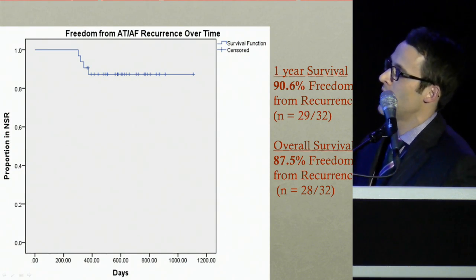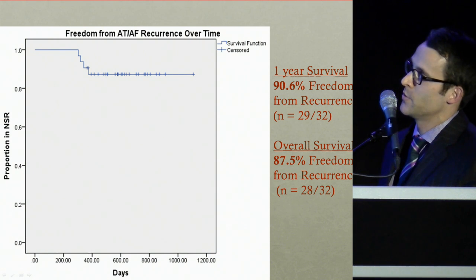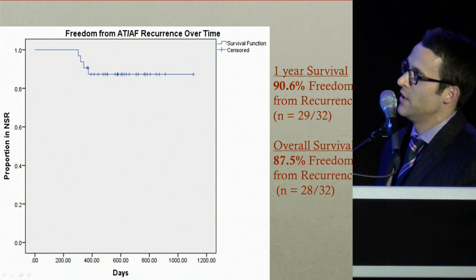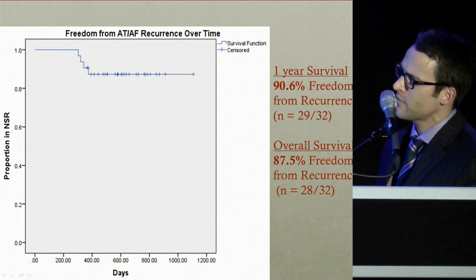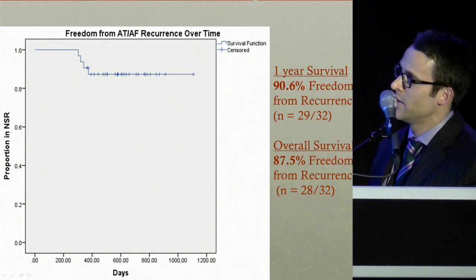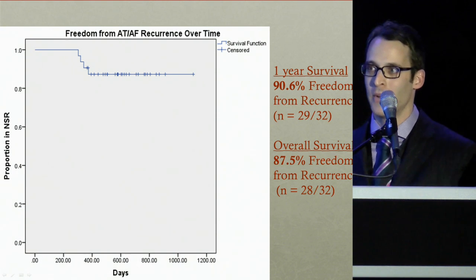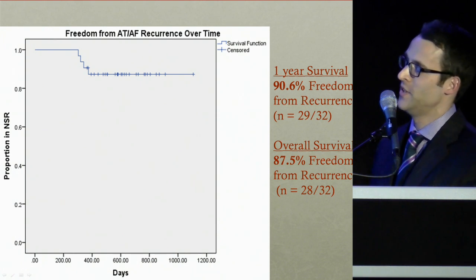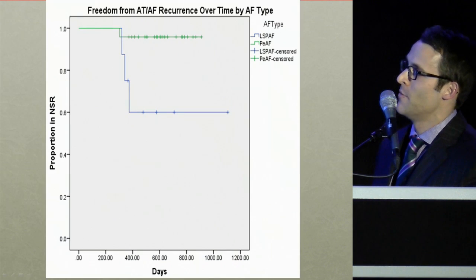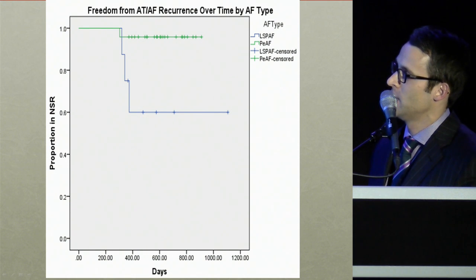So this is what we have right now. We have 87.5% if you include all patients up to 2 years. We were 90.6 at a year. We lost 3 in the first year, and another one right around 380 days. The irony is, you'll see here, all the failures fall within this 320 to 380 day frame. We have to continue to follow these out. The majority were longstanding as suspected: 3 of the 4 were longstanding persistent, and 1 was persistent.